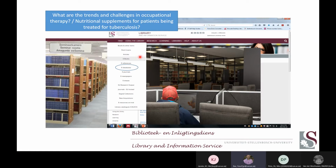Then we also have available, when you search for articles, our e-databases. Not everyone might know what a database is, especially our first years. A database is an electronic index to journal or magazine articles. It contains citations, abstracts, and often full text articles or links to the full text articles. So if you have an assignment like what are the trends and challenges in occupational therapy, you can use our electronic databases to search for those specific articles.